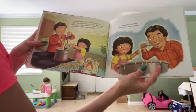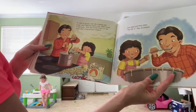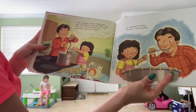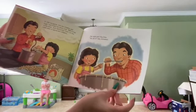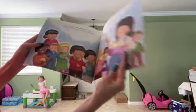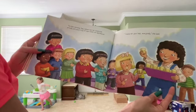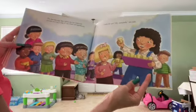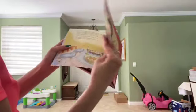In went the apples, then the cinnamon and sugar, and finally the lemon juice. Dad turned on the stove. Soon the kitchen filled with the sweet smell of apples and cinnamon. One taste and they knew. "We did it," Katie exclaimed. The next morning, Katie walked into her classroom proudly carrying a tray of cups filled with applesauce. "Thanks for your help, everybody," she said.